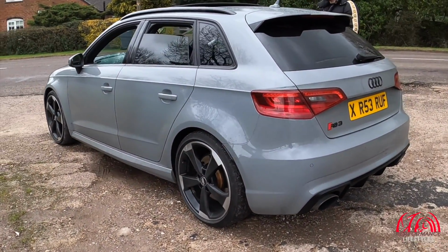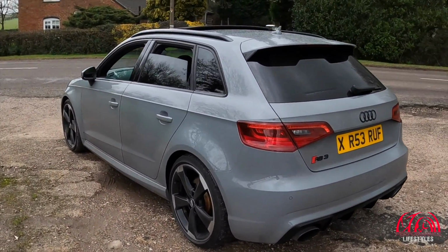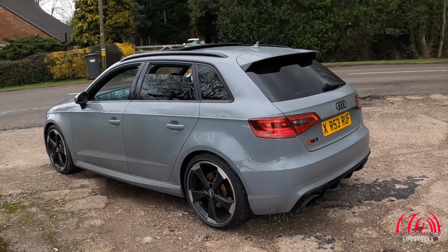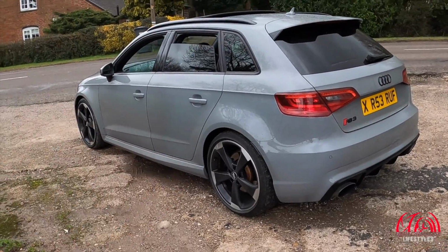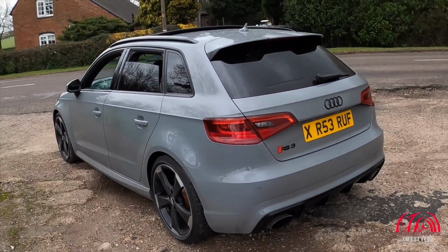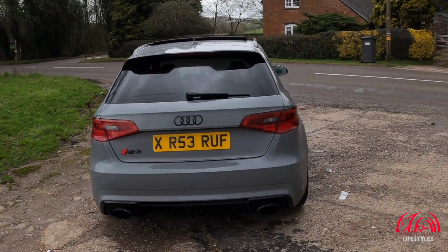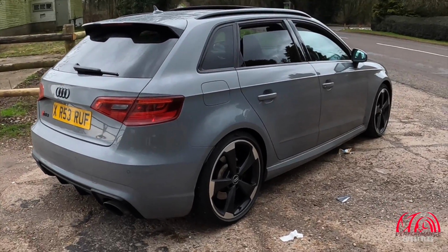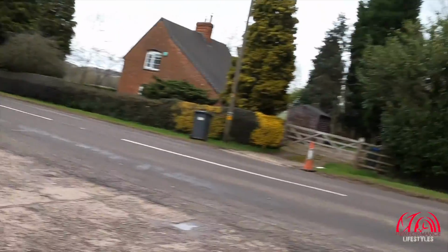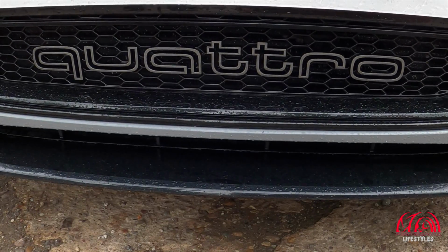So here we are back outside this awesome RS3. Considering this is a 2016 car, so it's 5 years old, it is a bit dirty, as you can see on the sides there. That is actually dirt, but it's still a stunning car. And you know what? It looks way better, in my opinion, than a lot of the newer cars you see around nowadays. And with the actual options this car's got, it adds to the whole package, and it makes it look as amazing as it actually does.